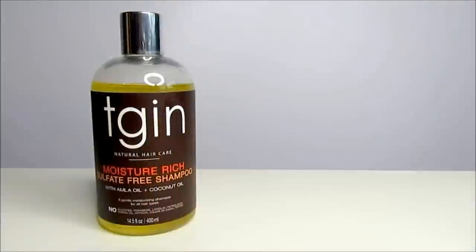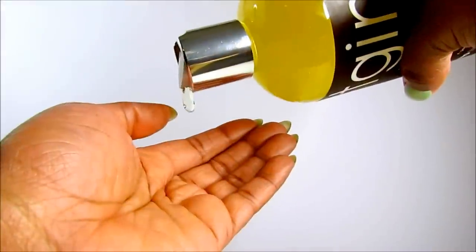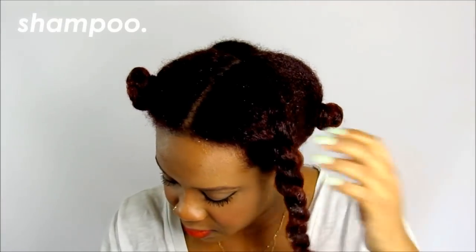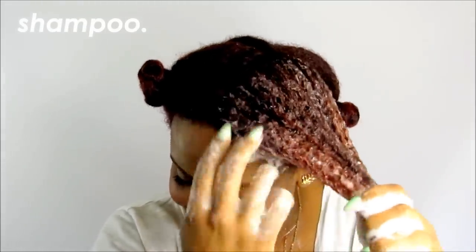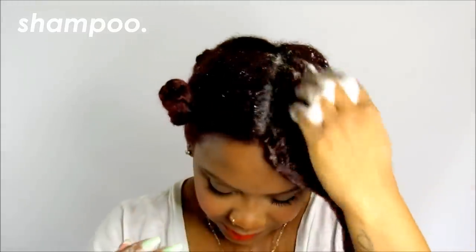We're going to get right in there with their sulfate-free shampoo. This is their moisture-rich sulfate-free shampoo, and it's $14.99. The benefits of using this shampoo: it really cleanses the hair, and it's very gentle and definitely effective. It's sulfate-free, of course, that's what we look for. It doesn't contain any harsh detergents that strip your hair of its natural oils. It also smooths the cuticle surface, and I definitely agree with that, and you will see that later on in the video. It leaves the hair very soft and smooth.